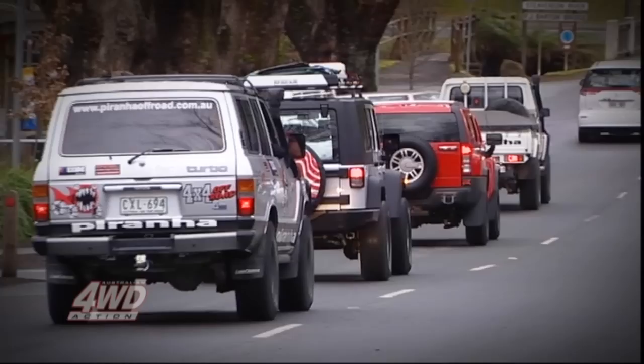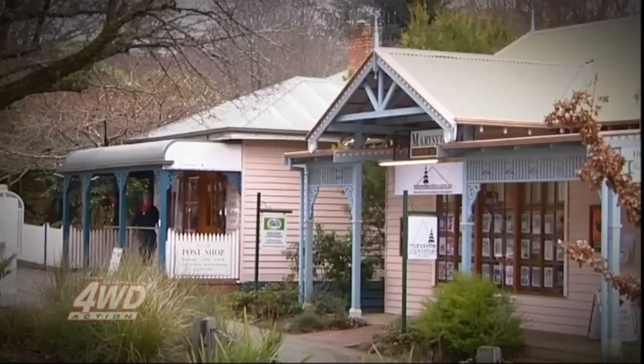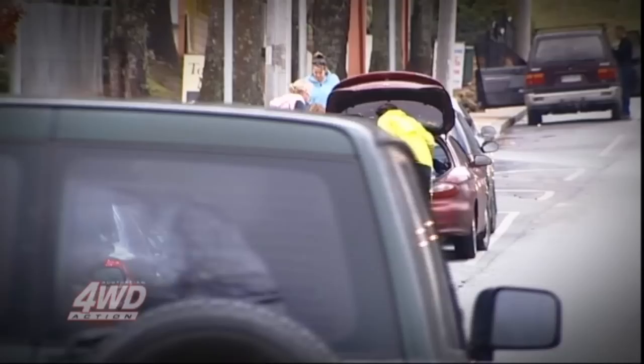And here we are in the town of Maryvale, just passing through. I don't know what it is about those Victorian towns, but they're beautiful little places. Plenty of history, and lots of places where you can buy a jumper and a beanie and a pair of gloves. And trust me, you're going to need them all.